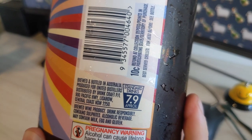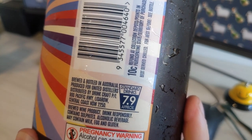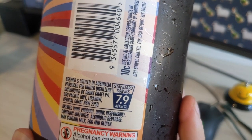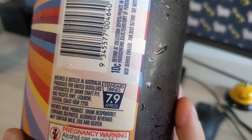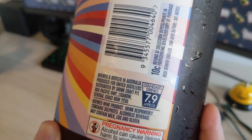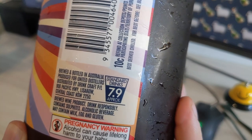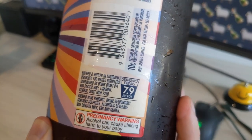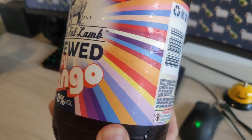Brewed and bottled in Australia, produced for United Distillers, distributed by Drinkcraft Proprietary Limited, 900 Pacific Highway, Lisarow, Central Coast, New South Wales, 2250. Standard drinks, 7.9 approx. Brewed wine product. Remember, this is wine. We're classy. Drink responsibly, contains sulfites, may contain milk, egg and gluten. Pregnancy warning: alcohol can cause lifelong harm to your baby. Good to know. All right. Cool.